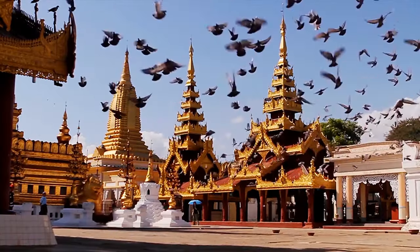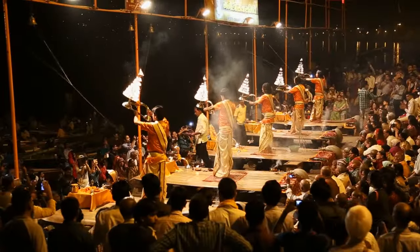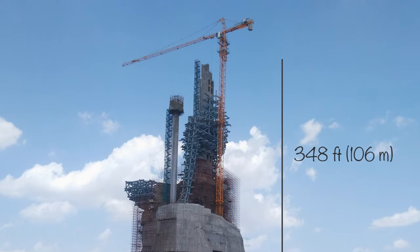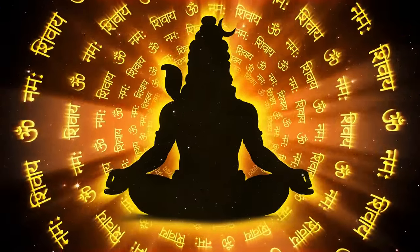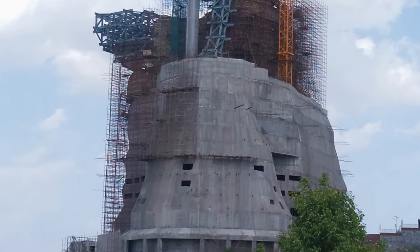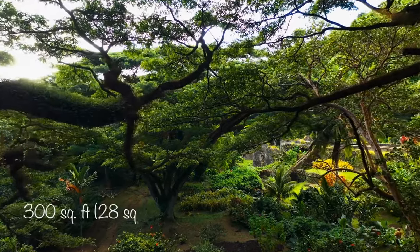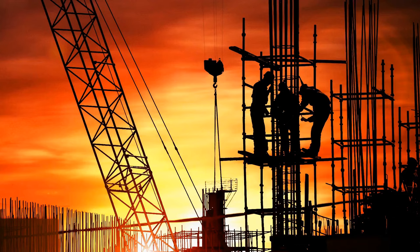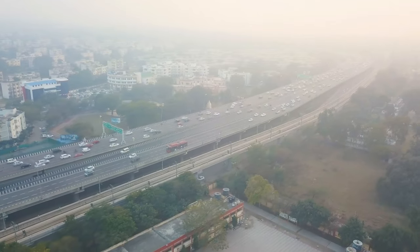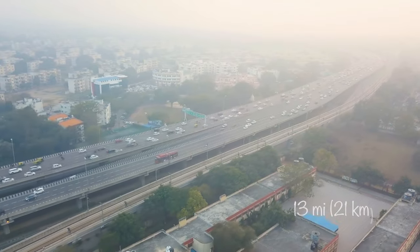Starting off the top five of the tallest monuments in the world is the Statue of Belief. It's found in Nathdwara, India. It stands at an impressive 348 feet tall. The statue depicts Shiva, an important symbol of Hinduism. About 2,200 tons of steel were used in the construction of the massive statue. A 300-square-foot garden surrounds the statue. More than 750 workers took part in the construction of the monument. Its size allows it to be seen from Kankroli Flyover, which is roughly 13 miles away.